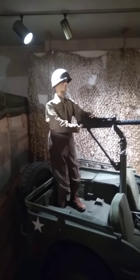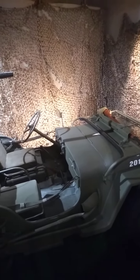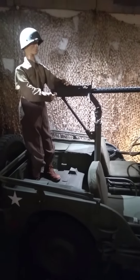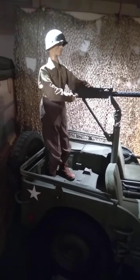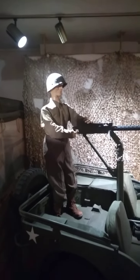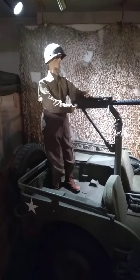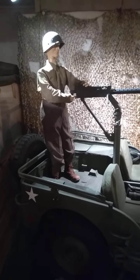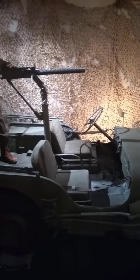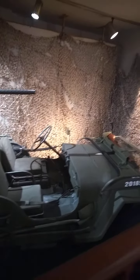Oh wow, this is cool. There you go. The Rat Patrol. The actor who played in that TV show, The Rat Patrol, had a lot of internal injuries because of riding in the back of the Jeep and being thrown around. I drove a Jeep like this when I was in the Army. I think it was called an M151A.